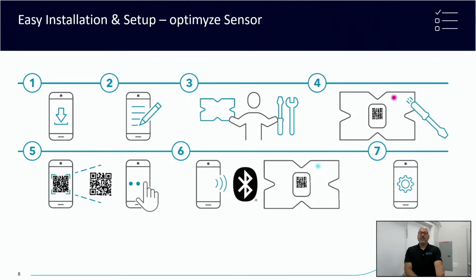Once you do that, the LED should flash blue. That's letting you know that you properly paired to the sensor. If you don't see that flash blue, then something went wrong. There is a time limit on the pair mode. So if you're not quick enough hovering that magnet over once it's flashing pink, it will stop flashing. You can't pair. But it is, I think, about a minute, so it should be fairly easy for you to get it done. And then step 7 is just telling you to configure the optimized sensor.